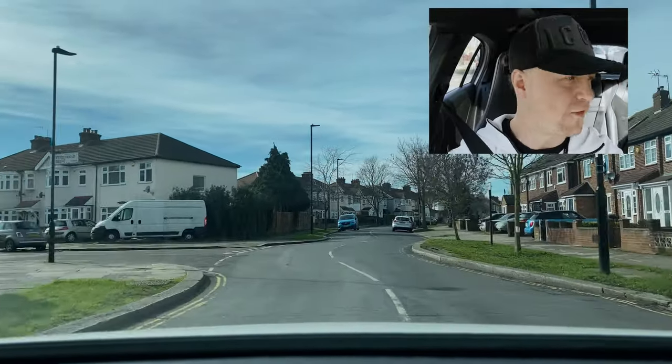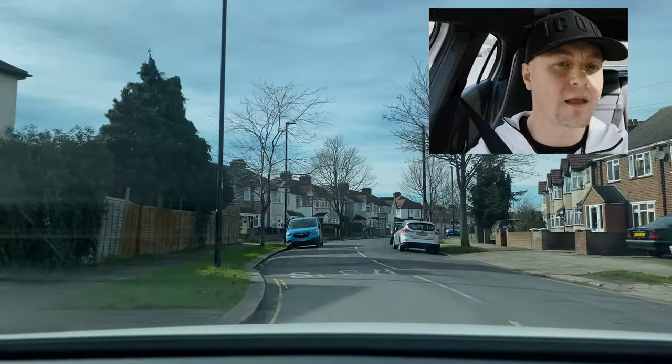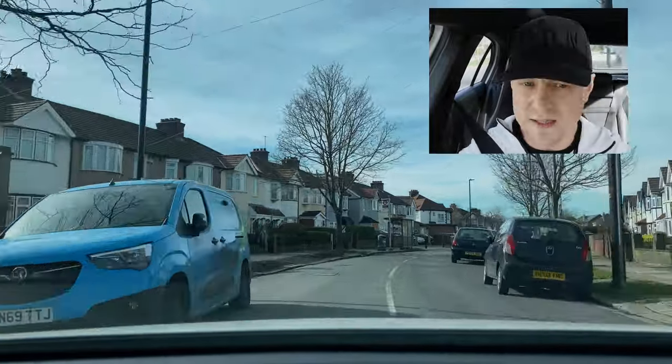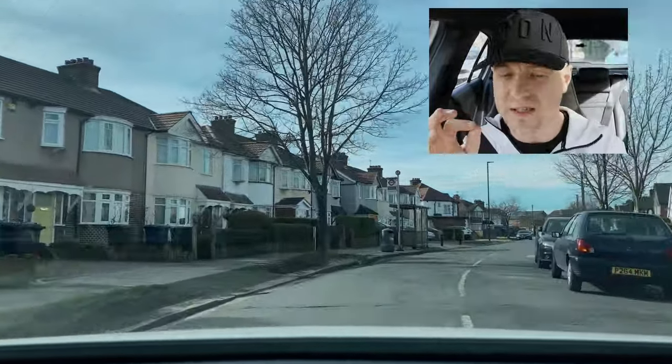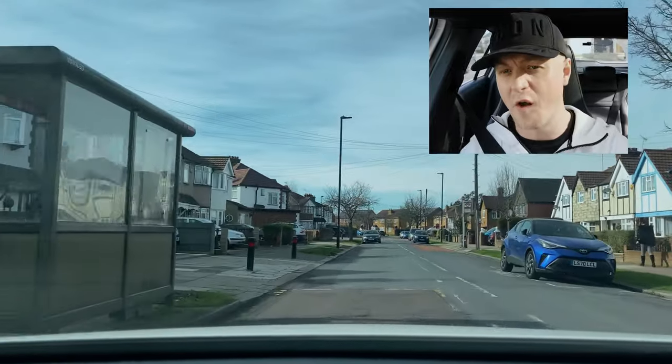I'm driving at roughly 15 miles an hour. This is a residential road, very windy. I'm doing my best to stay in between the lines, but as long as it's safe and necessary, it doesn't have to be absolutely perfect, but the danger is if we go too far from the parked cars.